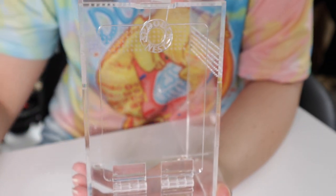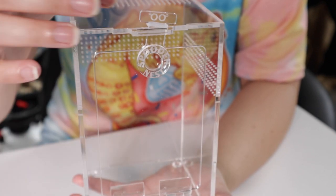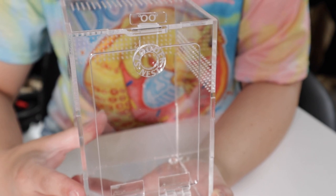Of course, they need to be sprayed down a little bit to drink, and you can do bioactive tanks for them, but ventilation is key because we do not want them exposed to too much humidity.